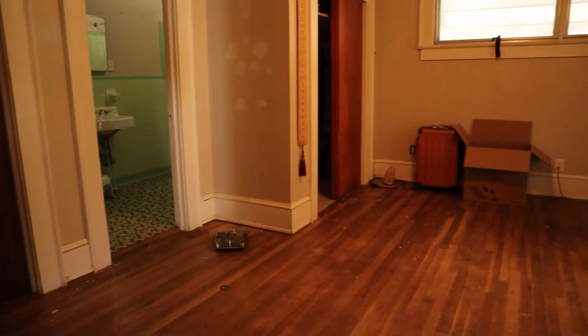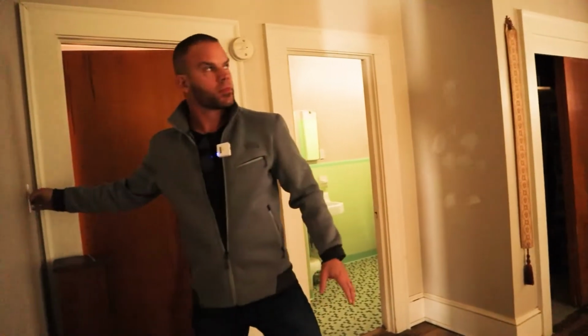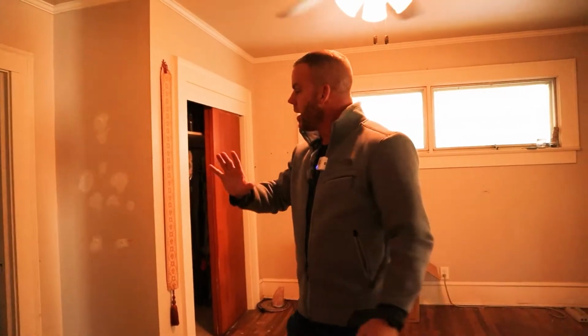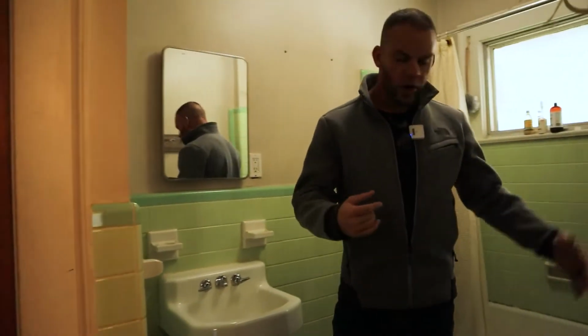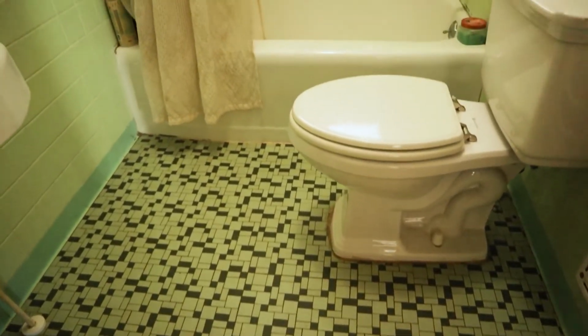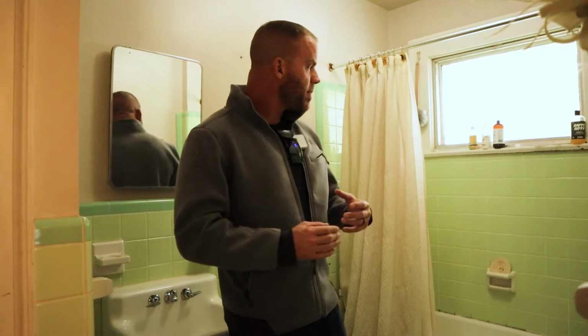Now this is, find the light switch. This is the master. It's got a little bigger closet. It's still facing toward the front. And when we get in here, it's sort of the green tile, 1960s. As you see in here, it's got updated commodes, updated sink, but still fits the era of the green tile. So we're definitely going to keep that and bring this house back to its former glory.